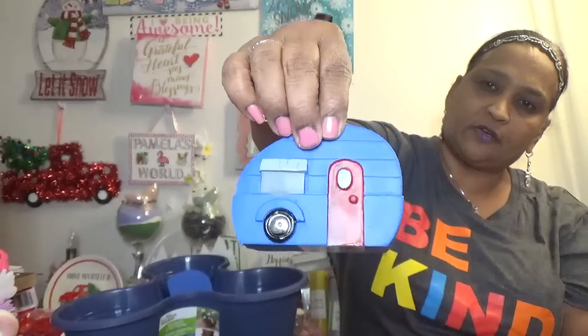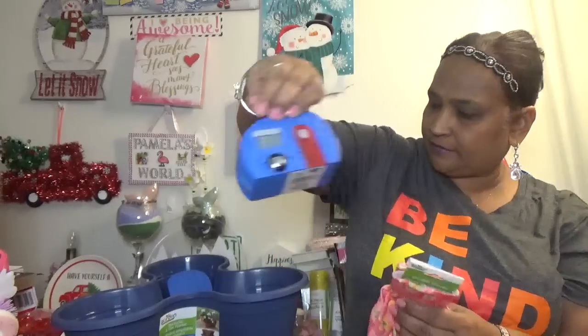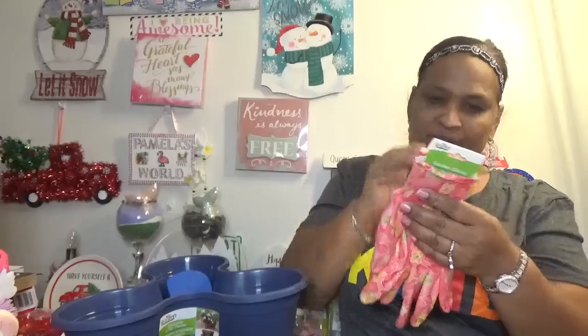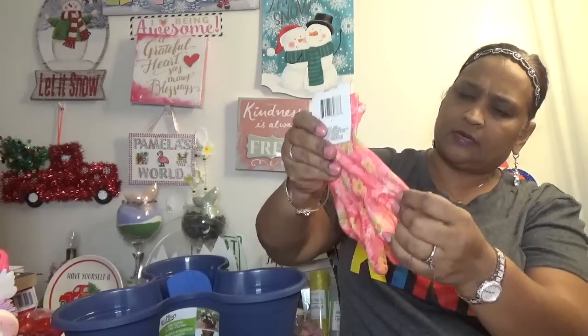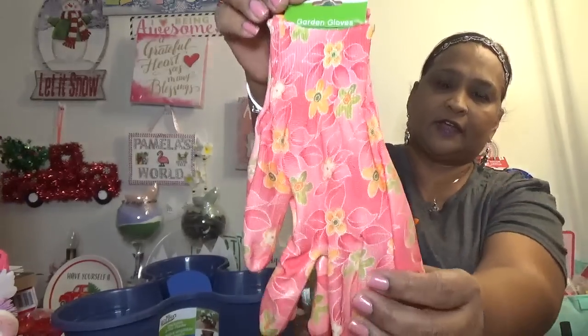Look at that, how beautiful. Looks like a real camper. Look at that. Look at the front of it. Really amazing. Okay, and I also picked up these garden gloves. I picked up this for my mom. Look at how beautiful. So I picked up that for her.